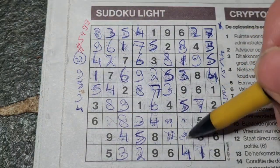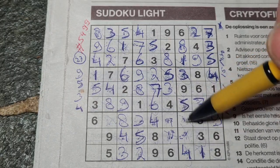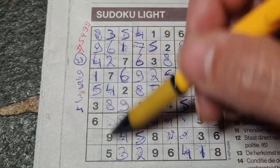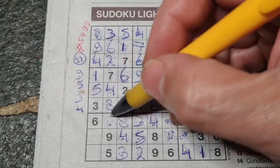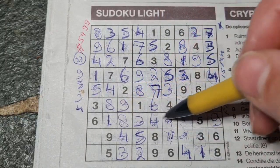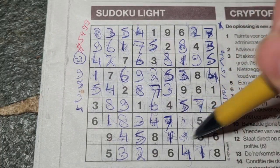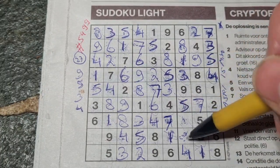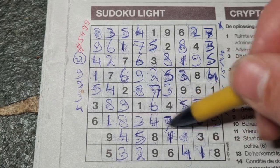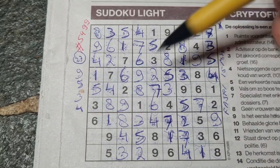Alright. 2 numbers left here. Well, let me wait. 1 number left in this column for the number 1. Yes. 1 and 7. We have a 1 now in this row, so no 1 there. 1 should be here, and a 7 goes there. 2 numbers left in this big square. The 2 is missing. I believe the 2 and the 7. We have a 7 in this row, so no 7 there. 7 should be here, and the 2 goes there.